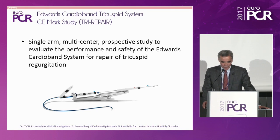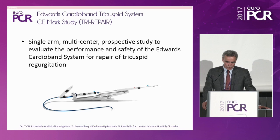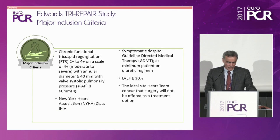So that study is still ongoing. It's not like what has been shown on the mitral that we finished the first-in-man trial. This is the CE-mark trial that is performed in Europe, testing the Cardioband device for severe tricuspid regurgitation. And very much like for mitral regurgitation, we are looking into patients with moderate to severe TR with an annular diameter of more than 40 millimeter. As you can see, with a pulmonary pressure below 60 millimeter mercury.